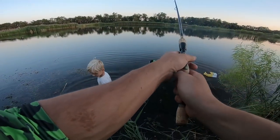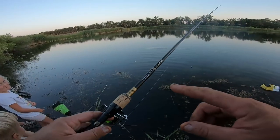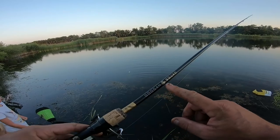Well, we have been out here just whacking them. I will say this new Googan rod, it is sweet.